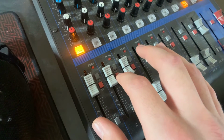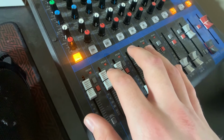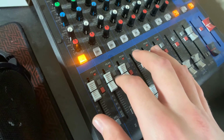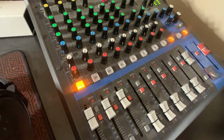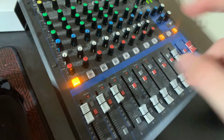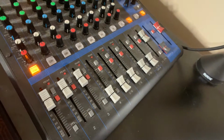But say I wanted to record group 1 and 2, and I just wanted that to be just my vocals, and not his. So I'd be like, okay, you get stereo, but not group 1 and 2. That way both of us is going to stereo, and only one of us is going to the second subgroup. And you can adjust it that way and whatnot.